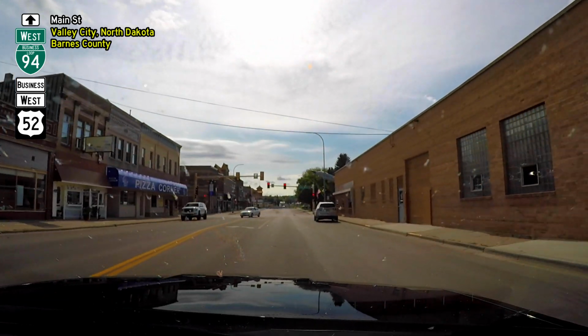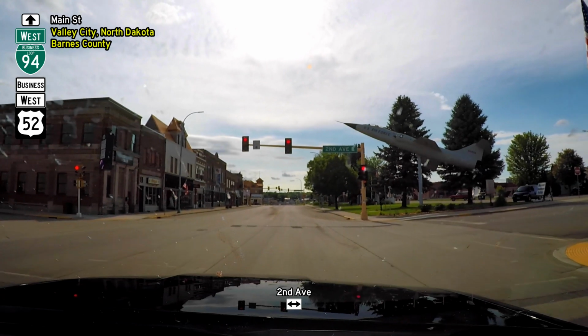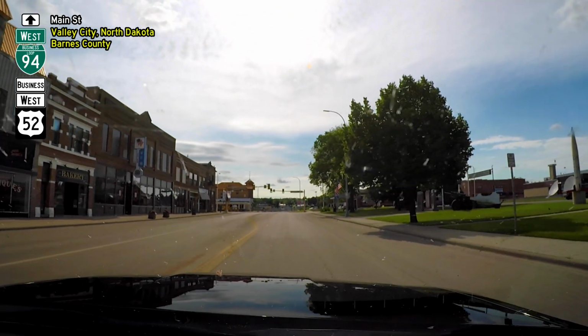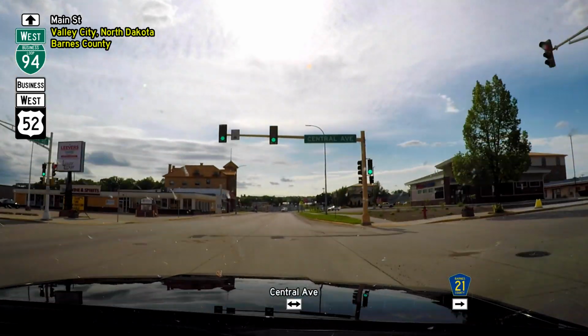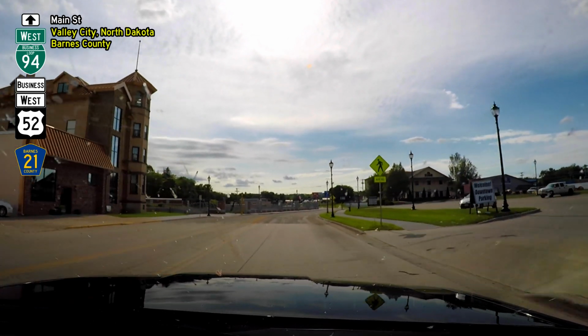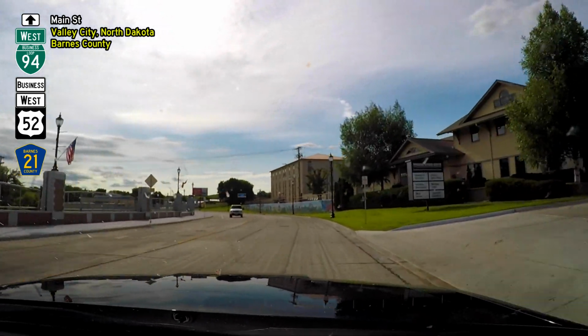On the right between 2nd and Central Avenue is Veterans Memorial Park, which features monuments in the center of the park honoring local veterans. Static displays include an inert missile, a Navy anchor, 2 howitzer cannons, and an F-104C aircraft. A picnic shelter is located at the west end of the park.